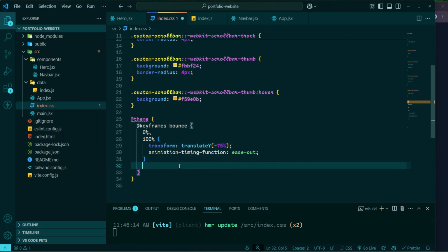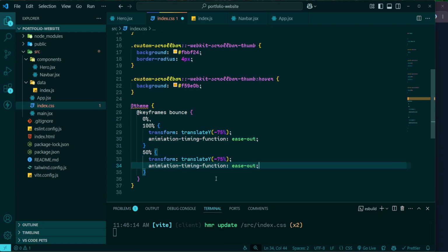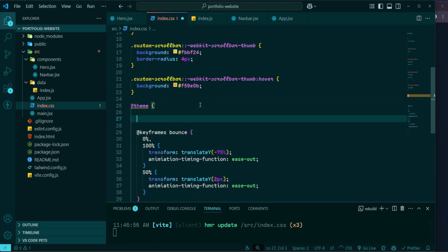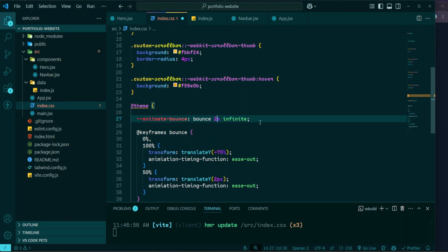Next we need 50%. And here I'm going to grab this code. So instead of -75%, we need here just 2 pixels. With this code, the text moves down just 2 pixels at 50% of the animation cycle, keeping the movement subtle. Next, we need to add here animate-bounce, and I'm going to add here bounce 2s infinite.